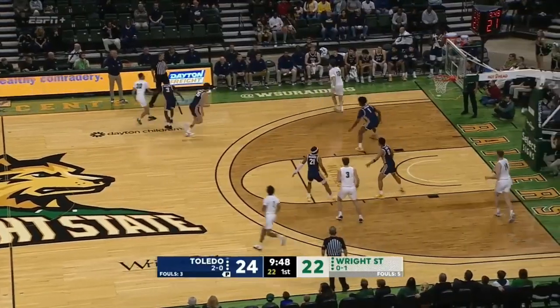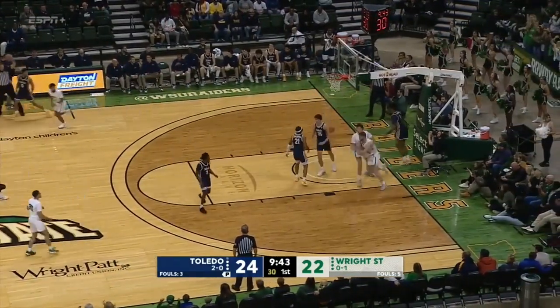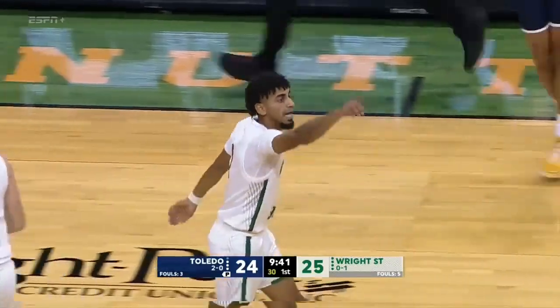Is because of the dribble drive. I mean, they take you off the dribble. Calvin catch and shoot 3, got it. Raiders on top by 1. Calvin's first triple.